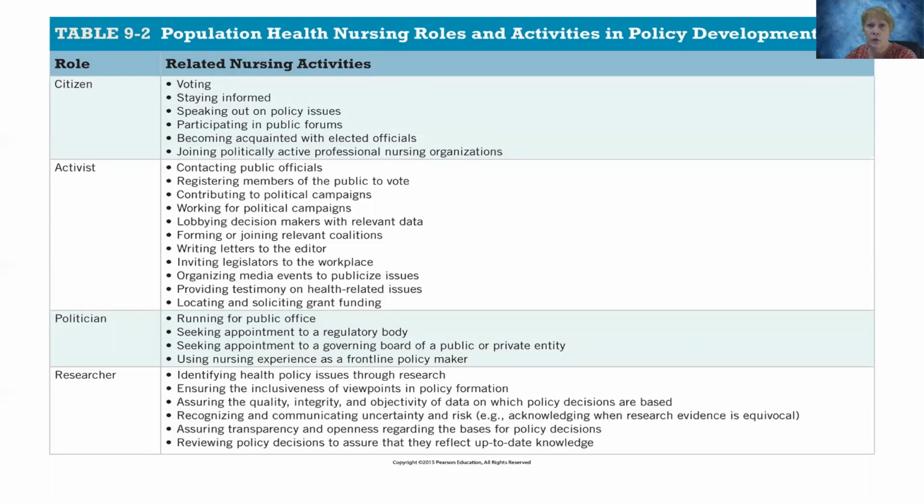So this table here talks about the different nursing roles that population or public health nursing can have in policy development. Now, obviously, all of us are citizens of the world. Many of us are citizens of this nation, and that goes along with paying attention to what's going on, being a good citizen of what is happening within the world, and using your voting rights to sway politicians to represent their constituents within their area.